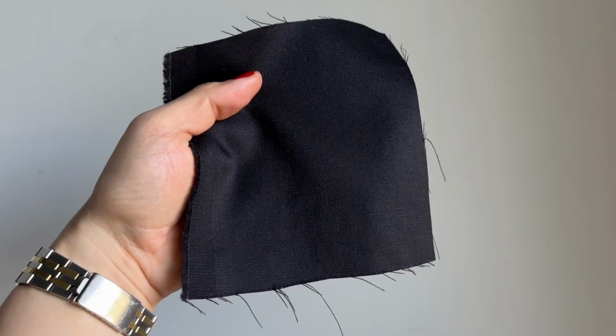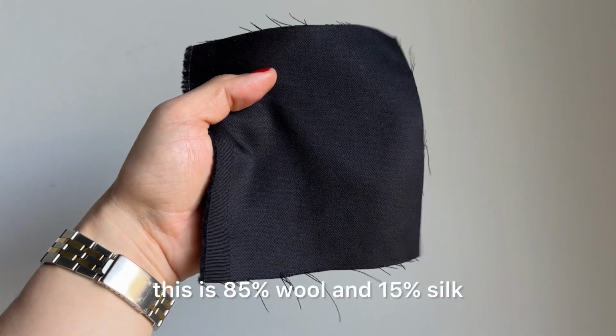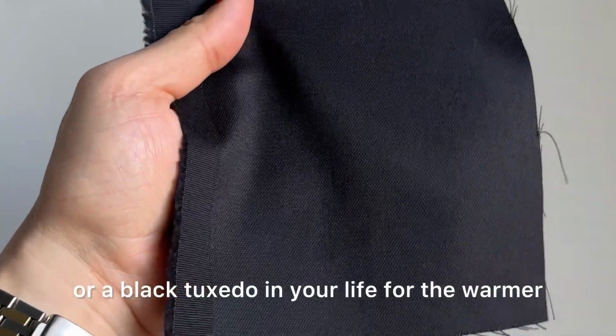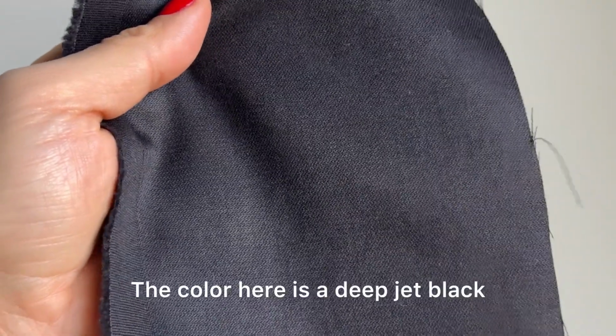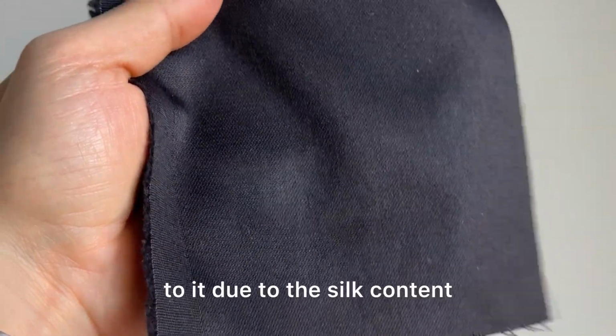Also from Delfino, this is the black wool silk. And like the Danube Blue variant we just saw, this is 85% wool and 15% silk. If you need a black suit or a black tuxedo in your life for the warmer months, then you cannot do any better than this. It is a beautiful and perfect fabric for that. The color here is a deep jet black, and it does have a little bit of a sheen to it due to the silk content.